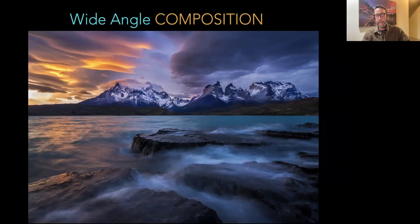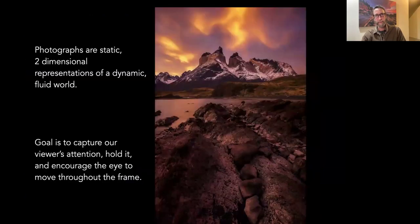All right, so the number one thing that I feel has to be considered when you're using a wide angle lens is finding something to fill the frame, finding a foreground element, particularly if it's going to be a shot that includes the sky. You've got to find foreground.